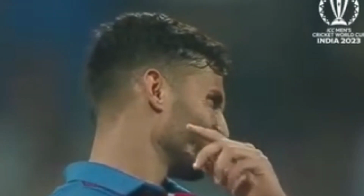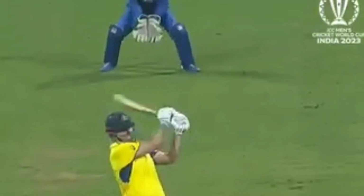It's caught the outside edge and blown over third man. Hand comes off the bat, but it doesn't matter. Short boundary straight here at One Chetty Stadium. Just swung away, didn't it? Just went away on him late. It went very short this time.